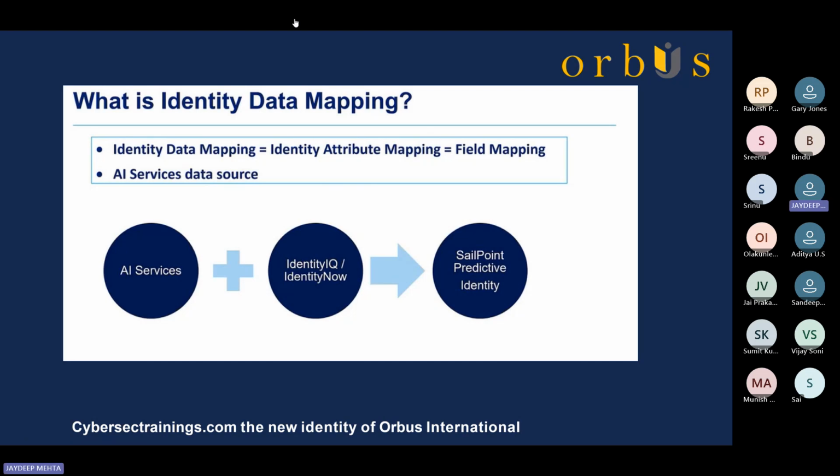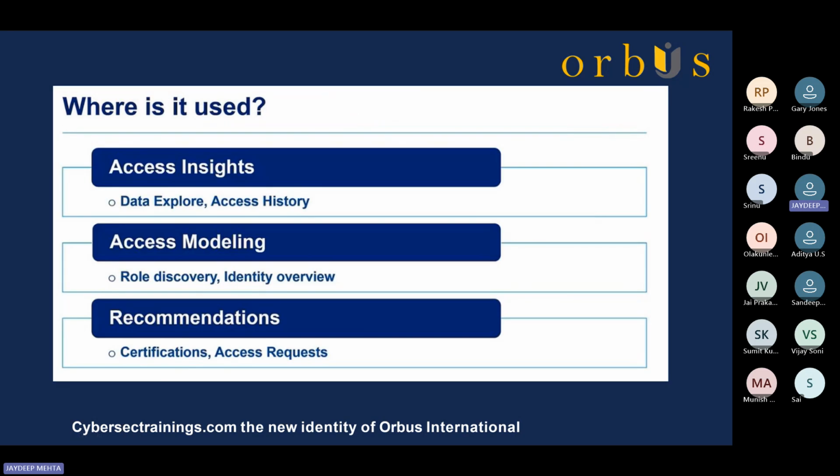That's on AI services, right? The main thing is the data store, and where it is used: AI services can augment your access insights, right? It can help you with your augmented process experience. In your data explorer, you can get peer access analytics. People working in the sales department generally have access to sales resources 1, 2, and 3. But if I find a user who has additional access, that's the outlier, right? So it can give you outlier analytics.